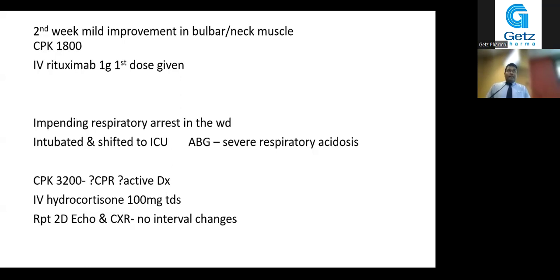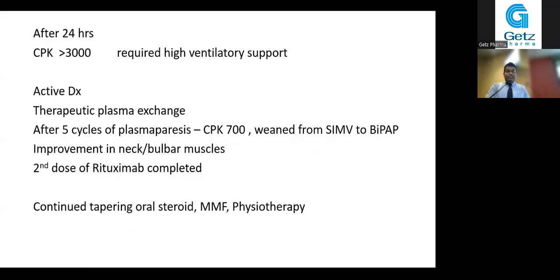However, the other thing was the active disease. The latter was the most likely, and the patient was started on IV hydrocortisone. The repeat chest X-ray and the 2D echo at the ICU were not showing any interval changes.